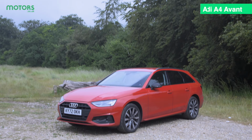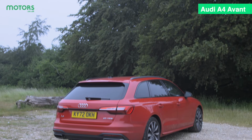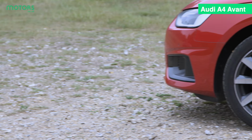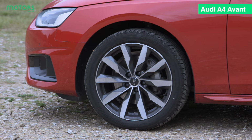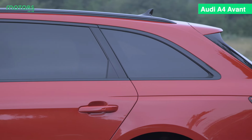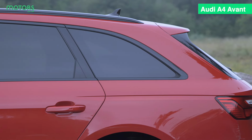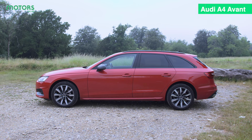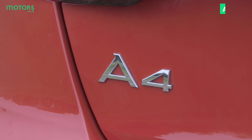Against the BMW and the Volvo, the Audi's design is definitely more understated. This car isn't an S-Line, so it doesn't get the large alloy wheels, but I like the fact that you get black accents around the windows and for the roof rails too. It's not the most exciting of designs, but sometimes you don't want a car that shouts too much, particularly in this family estate car market.